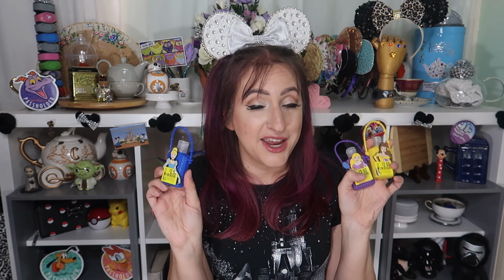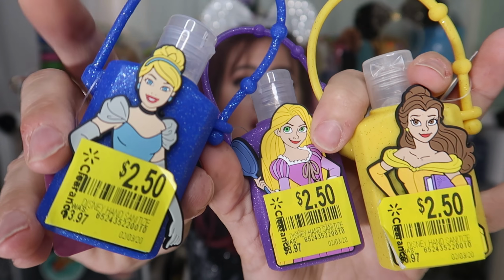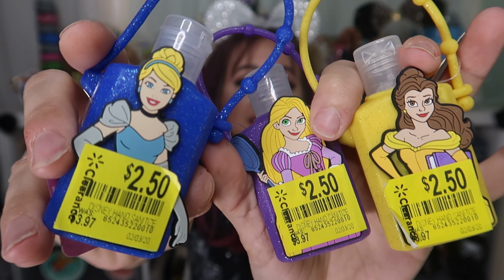On this trip, it really helped me out because I managed to pick up 3 Disney Princess antibacterial gel packs. I am really excited about these. I got Cinderella, Belle, and Rapunzel. That's all they had in the clearance. I don't know if there were originally other princesses, but these are all really great ones and I was excited to grab them.